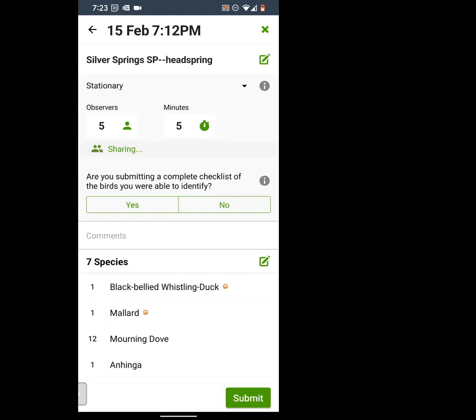Oh, I think I forgot to mention where it says, are you submitting a complete checklist of the birds you are able to identify? You're always going to click yes on that because it's just saying you don't have to know all of the birds that you see, but as long as you identify the birds that you are able to, then you click yes. No would mean that you're intentionally ignoring some species that you know what they are. We're not going to do that. So then you would just hit the green submit button.